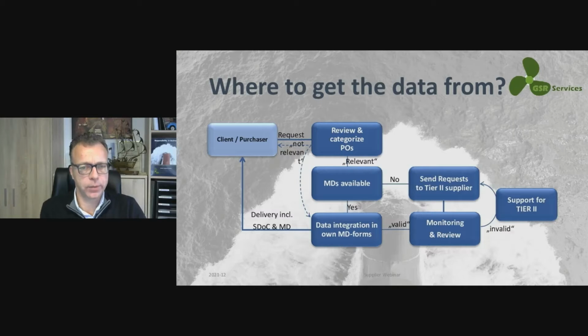But if it's a relevant one, you need to check whether or not you have the material declaration already at hand. If yes, great. You integrate the data into your own MD forms. So the MD in this case is available from your Tier 2 supplier, from your own supplier. And then you do the delivery, including SDOC and MD. If it is not available, you send the request to your supplier. You monitor what he is providing you with, and you do the review of the document. Maybe you have to remind him. This is very common.